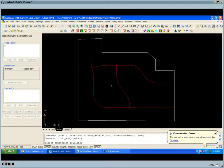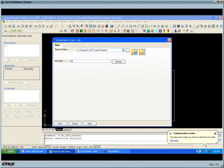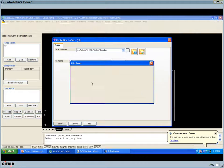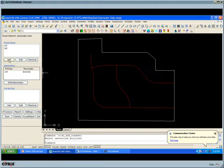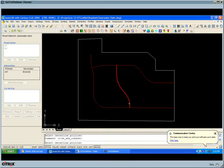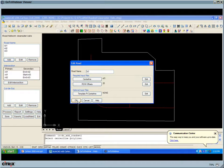Screen pick my polyline, which I'll grab this roadway. Assign centerline file to polyline. So this is going to be RD2 for roadway number 2. I'll use the same 20 offset that I used in roadway number 1. And I've got one more roadway here, which will be my road 3. And I'll call it RD3. And I'll use the 20-foot offset.